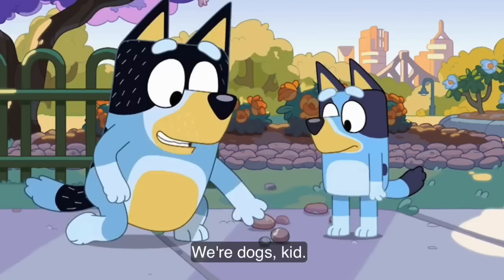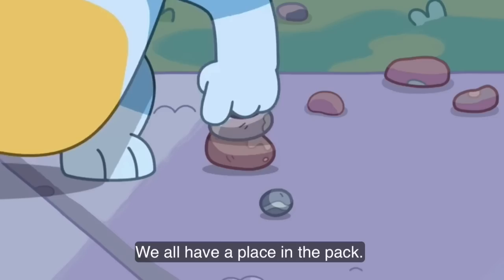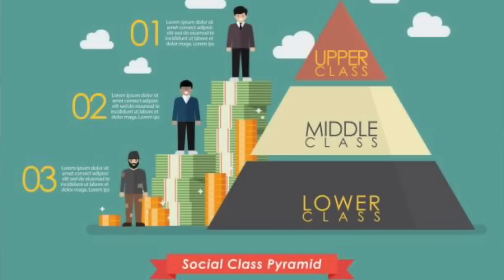Now, speaking of that reference to dogs, Bandit goes through the idea of a rock pile and how there's the idea of a pack and how society kind of works. And a lot of people think that maybe him showing the idea of this rock pile is actually referring to a class system that might exist within the Blueyverse.